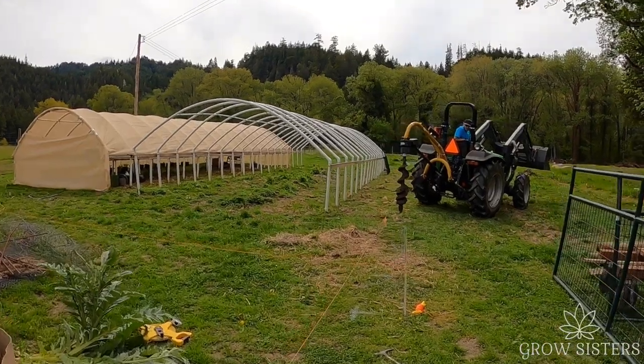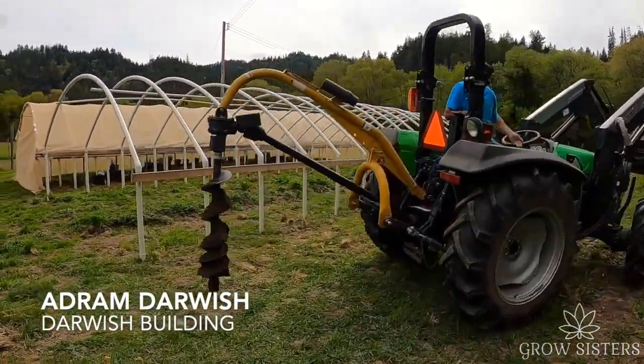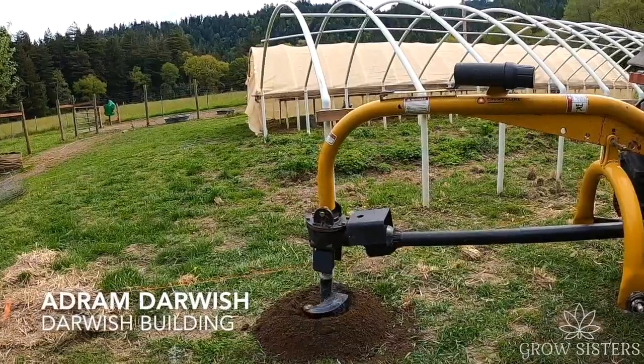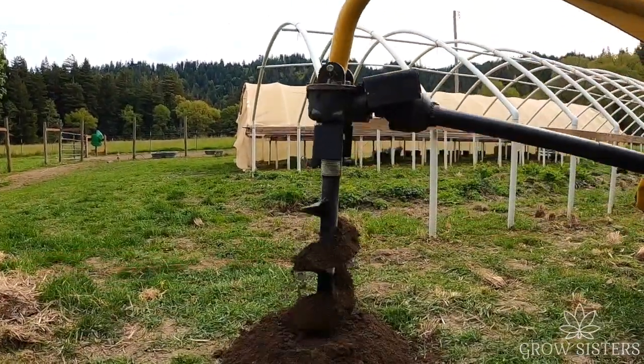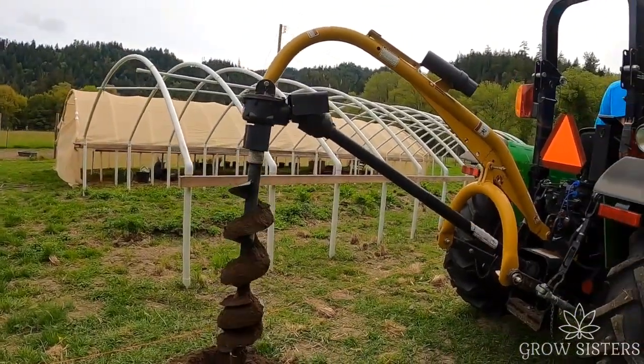When choosing the location for your garden, definitely have the ability to put in fencing. This is by far one of the most important things that you will want to have to protect your garden.